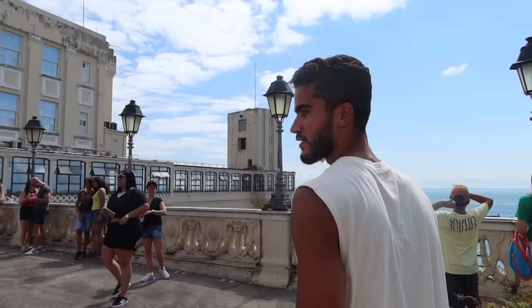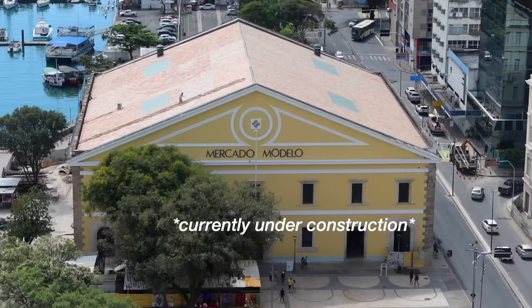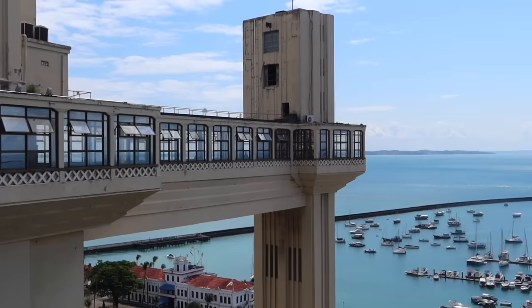Okay, so Salvador is split up into two parts, kind of, which is the upper city, which we've been exploring right now, and then there is the lower city, which is right here. It holds the beach, it has more historic buildings, and the famous Mercado Modelo. So we want to go down to the lower city, and the best way to do that is using the first ever public urban elevator, which is incredible. You take it down from the upper city. It's been there since 1873, transporting people up and down, which is insane.